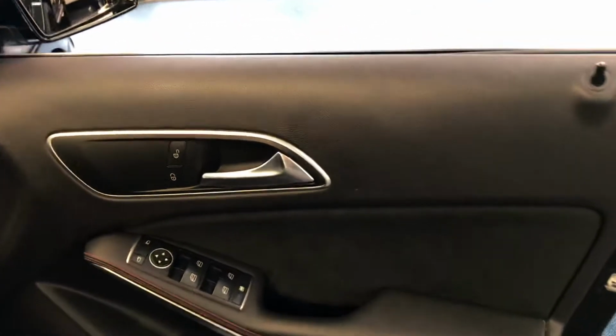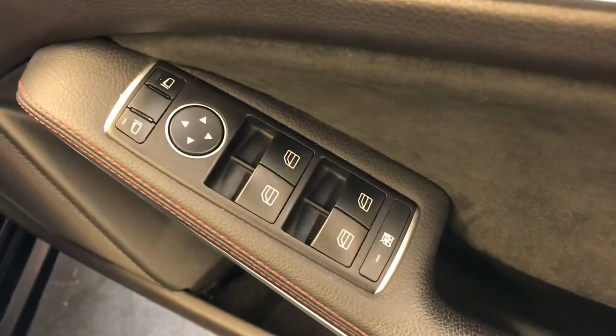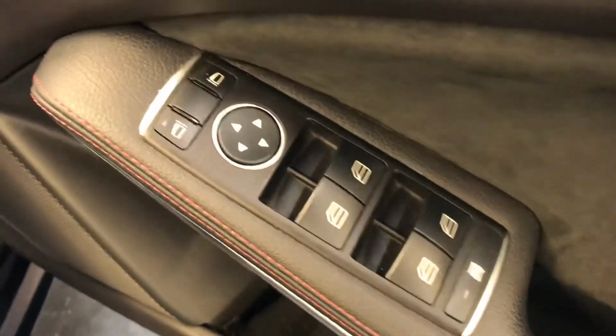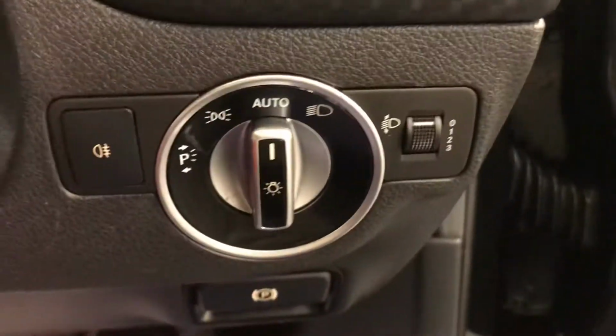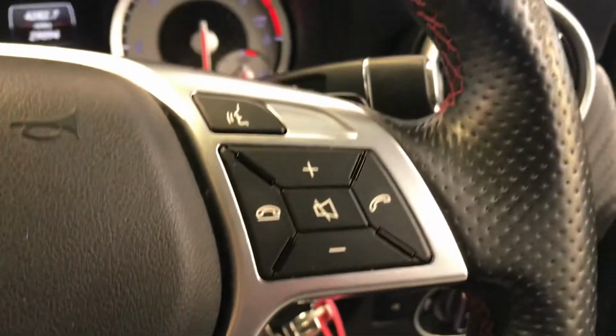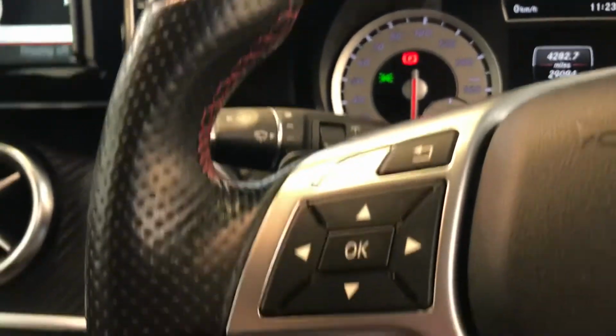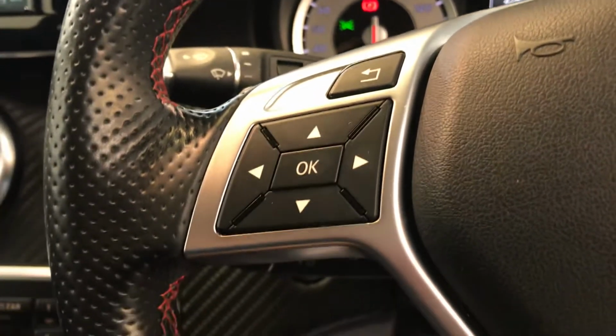Okay, so moving on to the driver's side door. As you can see there, it does have the front and back controls for the electric windows. Electric door mirrors, so they can be adjusted once you jump inside the driver's seat. Auto lights, it does have the electric parking brake. Multifunctional steering wheel, and as you can see there, it does have the red stitching. Once again, does give you that sporty look, and it is a nice finish.